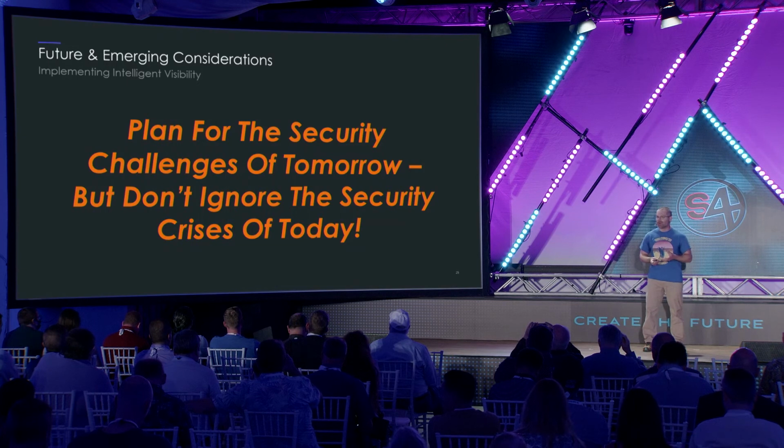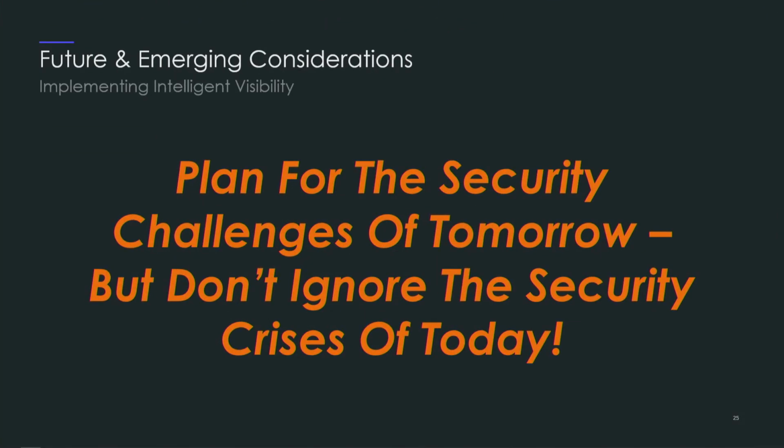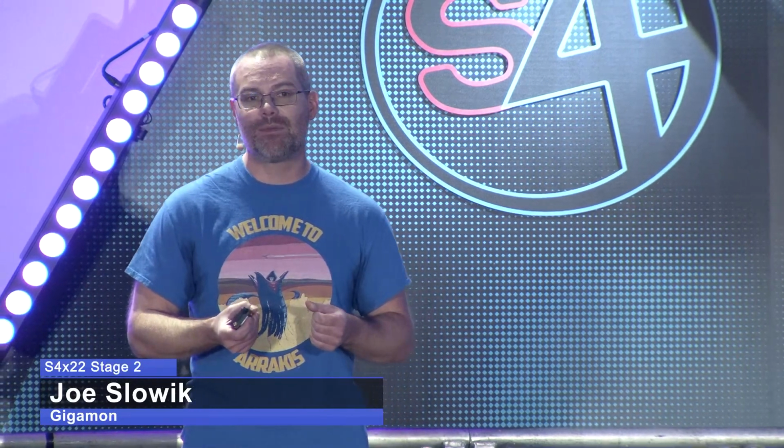So when looking at this, we want to plan for the security challenges of tomorrow. The cloud is coming. Distributed operations are already here, depending on what sort of asset owner you are. But in doing so, we don't want to ignore the security crises of today. We're still in industrial environments in a visibility-poor situation. Certainly there are options in taking advantage of the telemetry we already get from a process perspective and making use of that for security purposes, but not many people are really doing that. We have network visibility right now, and you could even boil that into just pure NetFlow analysis, although you're arguably losing a lot of context.